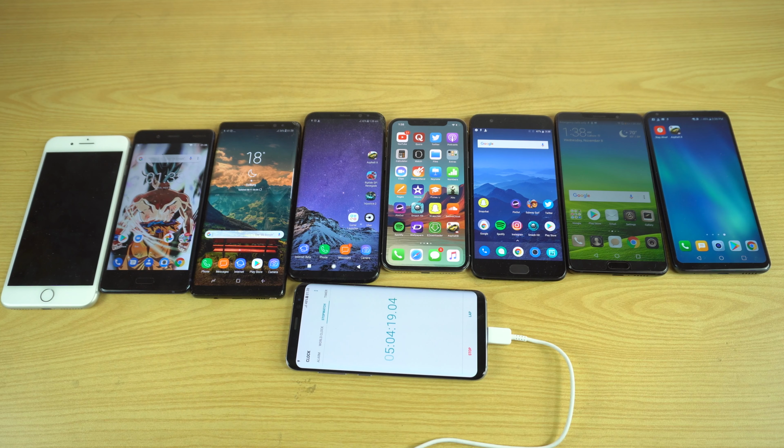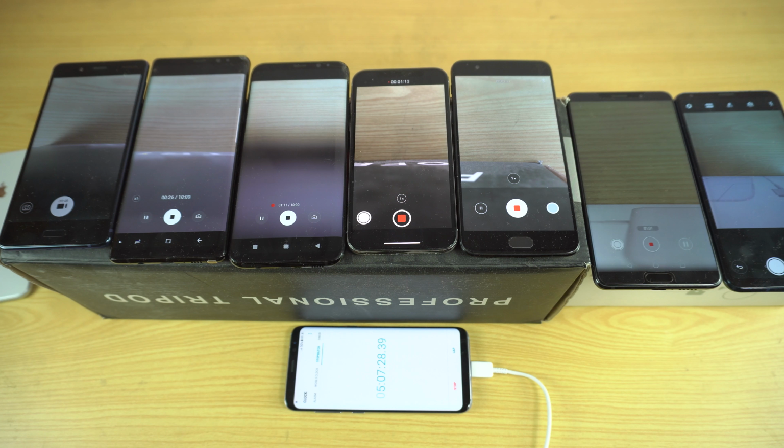It's going to be the camera usage, till death. All of them are recording videos at 4K 30fps, so again, this is going to be till death. We'll see which phone is going to be the ultimate undisputed battery drain champ.